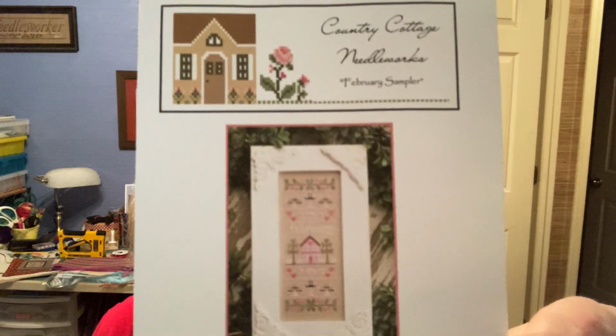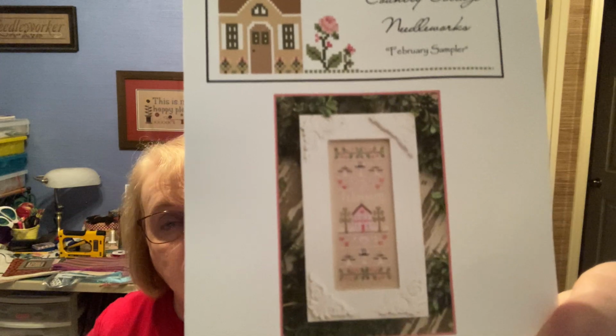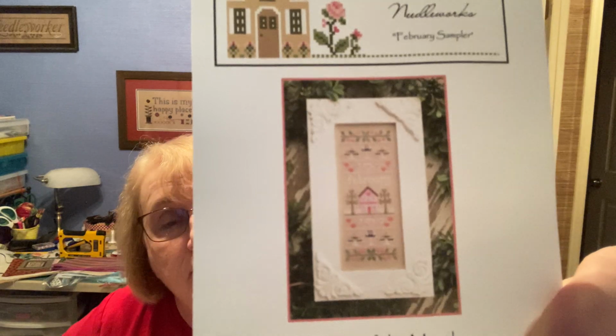All right, next. Oh, I forgot about that. Okay. I had a new start. And the reason it's a new start, even though it's February, is that I didn't get my pattern until like after the 20th. So I've been doing the Country Cottage Needlework Sampler of the Month. I've got January finished. It's just not FFO'd. And this is February.